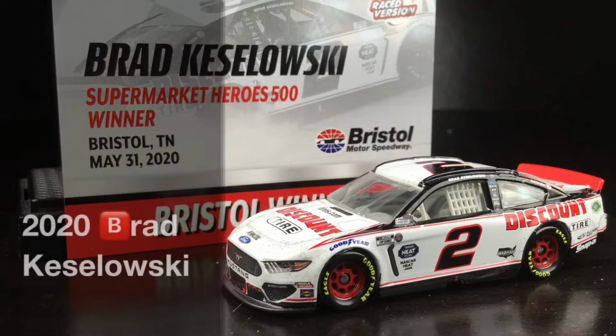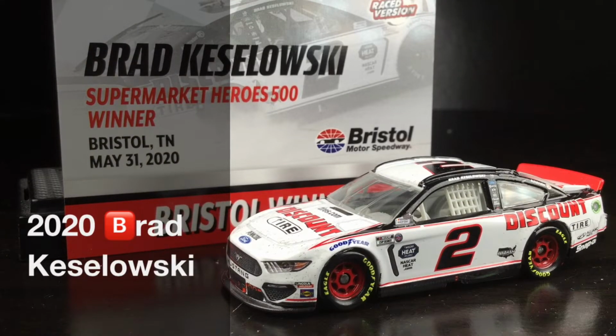In today's diecast review, we're going to be taking a look at this Brad Keselowski Bristol race winning car, and don't let the paint scheme fool you, folks. This thing has a lot of damage to it. It is one cool car. Let's go ahead and check it out.